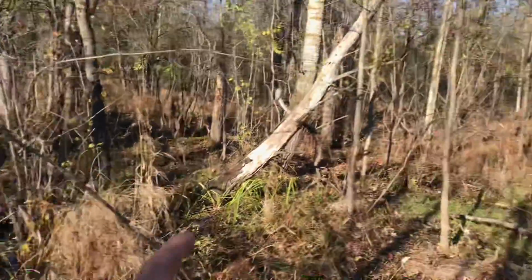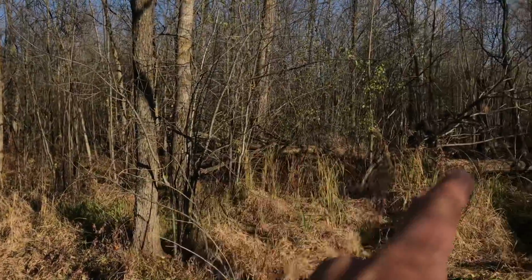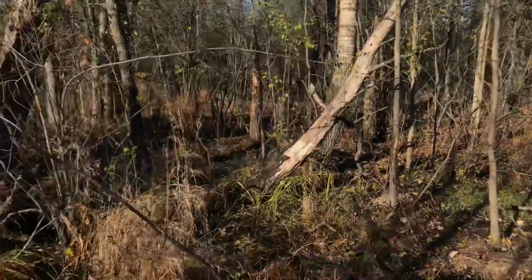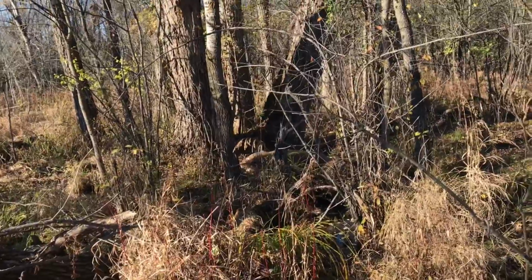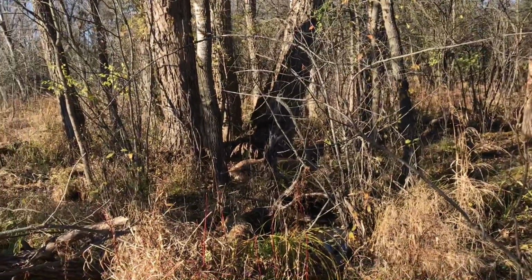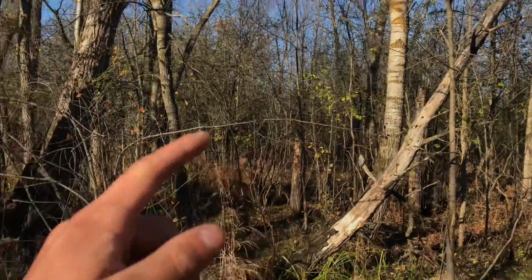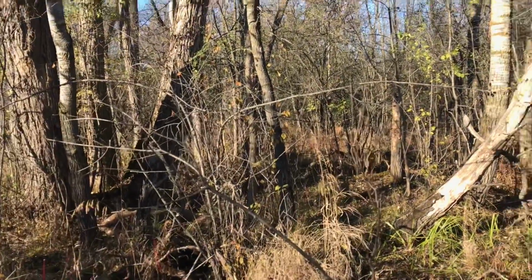Because like I said, September 1st, just deeper in this marsh, I have a camera on video mode and he walked through and he had a little bit of velvet on. And I have a few sporadic pictures of him throughout the fall, but not too much. And like I said, the other guy that hunts the other side of the property, he killed a 10-pointer today, but that one is a 3-year-old.